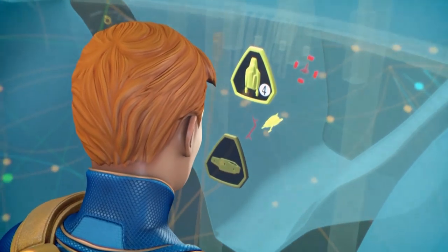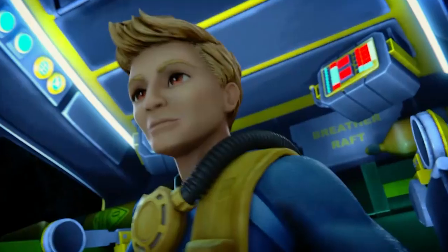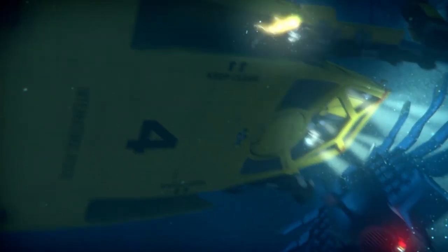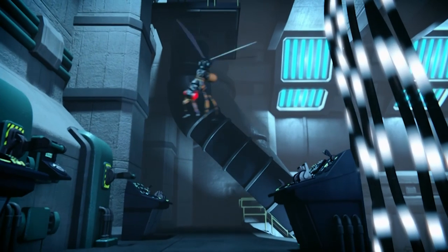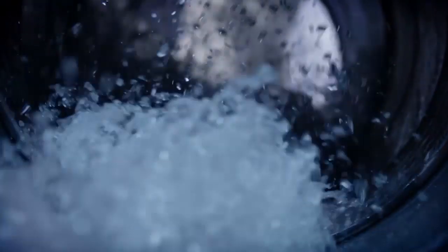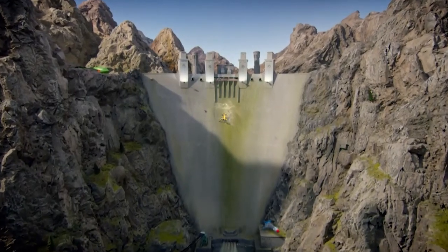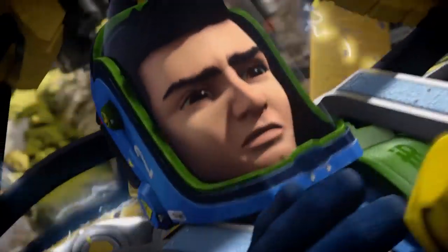Gordon, there's a ray mecha heading your way. Oh, ray mecha! The mechanic's not leaving me out of this either. I had to say it. Guys, I think I'm about to take that swim after all. Pulling me off the dam!